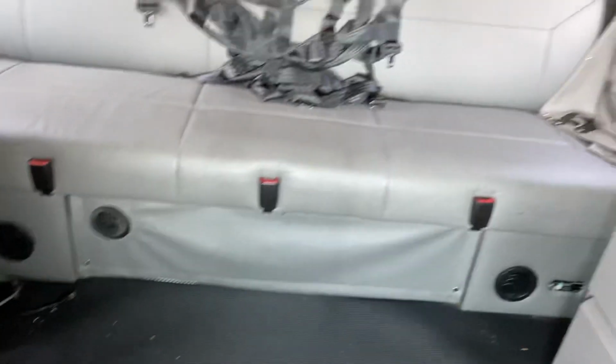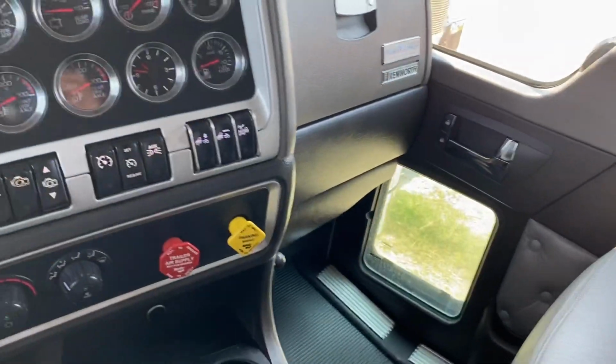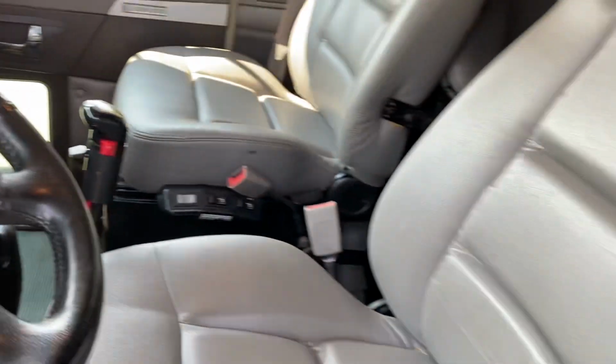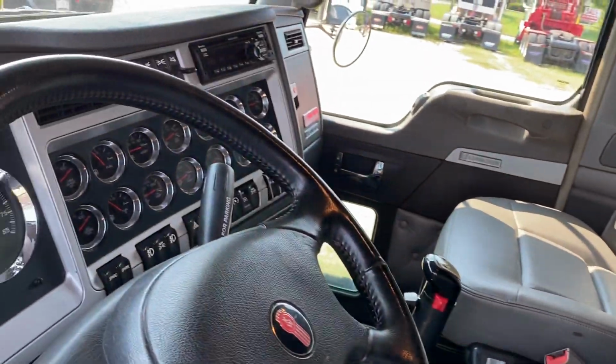It does have the rubber floor in the back as opposed to carpet, which I personally like a little bit better. Doesn't hold grease and any type of smells. Dual leather seats. This one does have a wet kit and an APU as well.